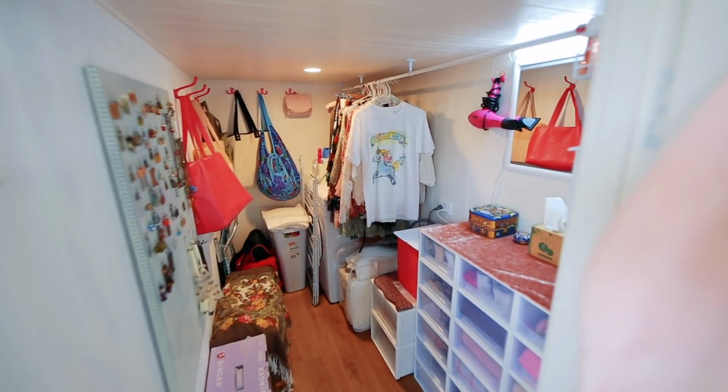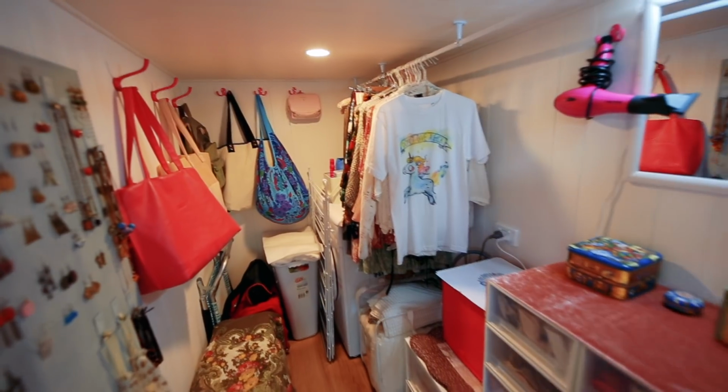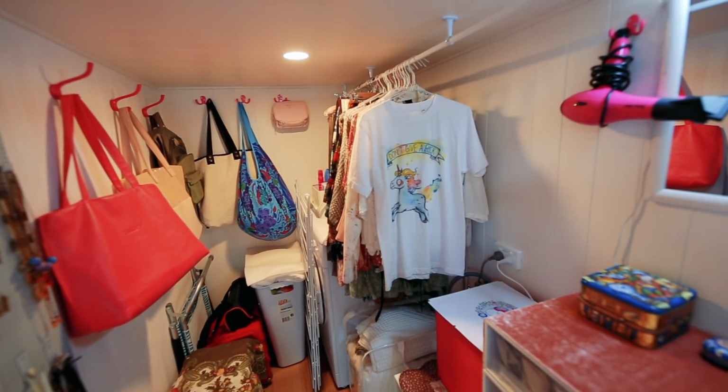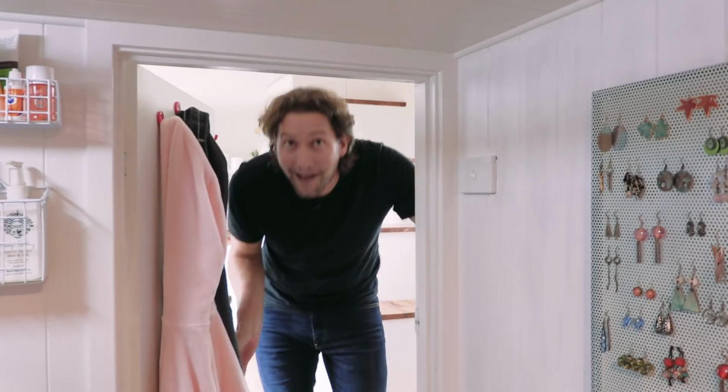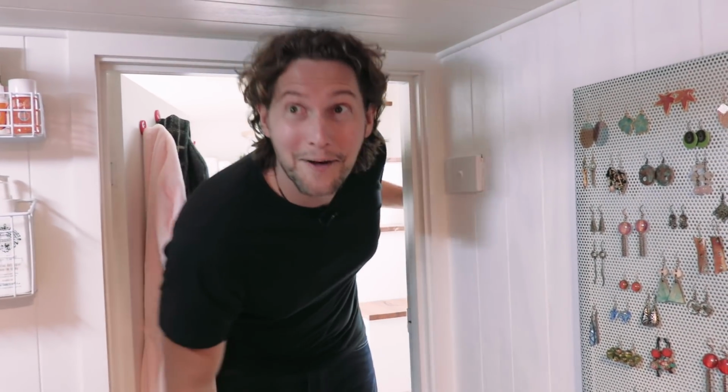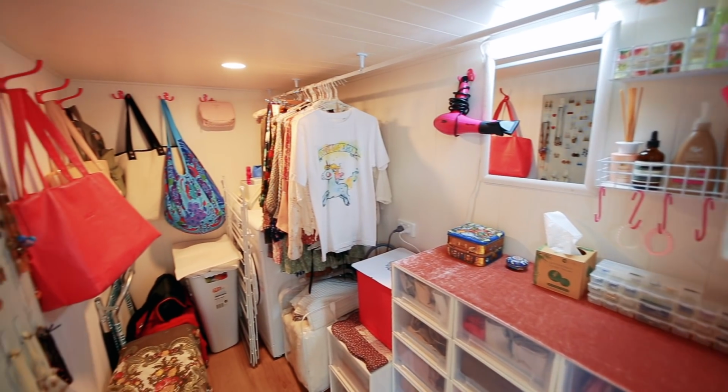No way. Is that a walk-in wardrobe? Yes. That is ridiculous. A tiny house with a walk-in wardrobe. There is no way that I could stand up in here. But wow, what a great idea.